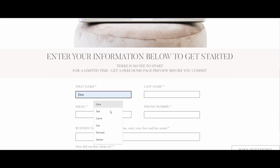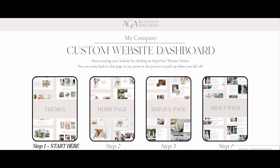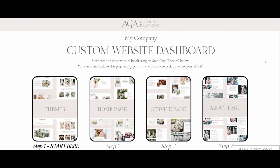So I'm going to go ahead and come in here and put in some information. That's all you need to do: put in your information and then click to get started. You can see when you do that, you're brought to this custom website dashboard. This is the dashboard for the system. Now, the beauty of this system is it's really kind of a no-brainer. All you need to do is start at step one, and the system is going to take you through each step and each page to choose the perfect elements for your custom website.